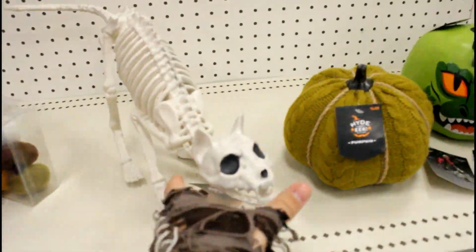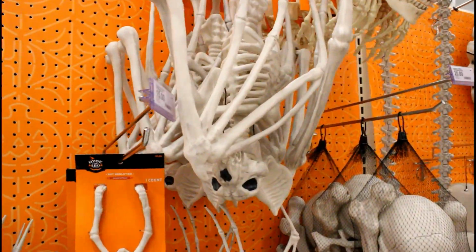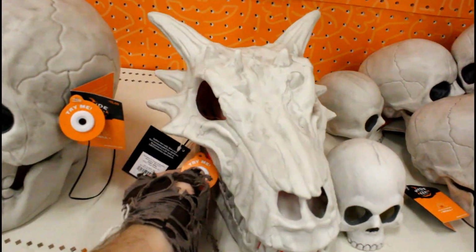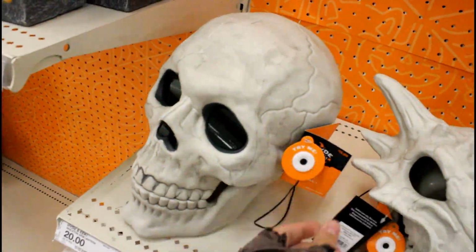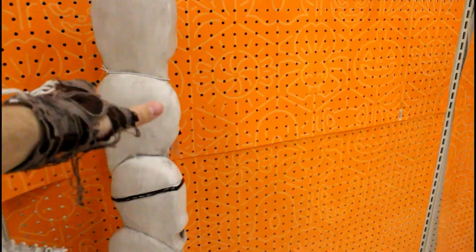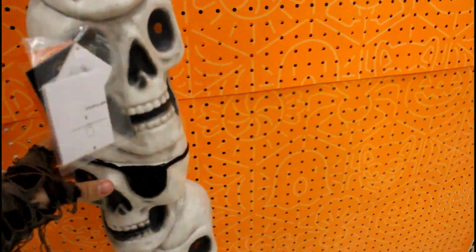And then there's a cat. There's more skeletons and stuff. You have a giant skeleton bat, normal sized. You got some skulls, the cool skulls, then you got the dragon skull, which is color changing, and then you've got this big skull with the green lights, and you have the bag of bones, you have the large snake skeleton, and you have this thing, porch stack skulls, which I think these are supposed to light up, but they don't work for whatever reason.